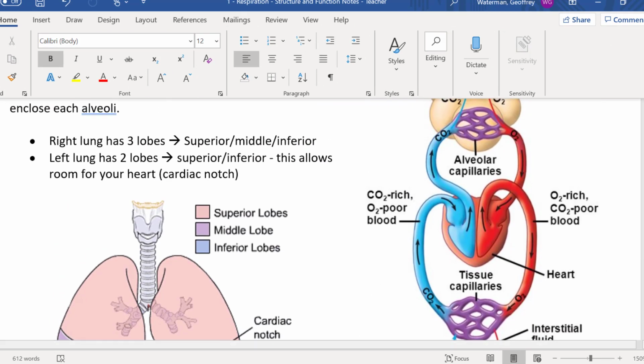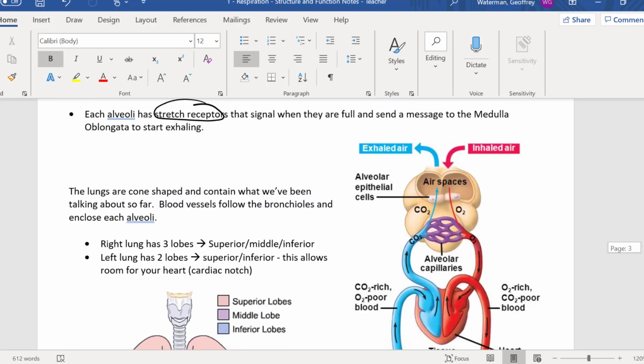So I want to bring your attention to this picture right here. You can see that air is inhaled, and it comes in, and it goes into the alveoli, and it's going to go into the blood vessels, and it goes down into the heart. So that's a pulmonary vein. It goes into the heart and it gets pumped around to the body.